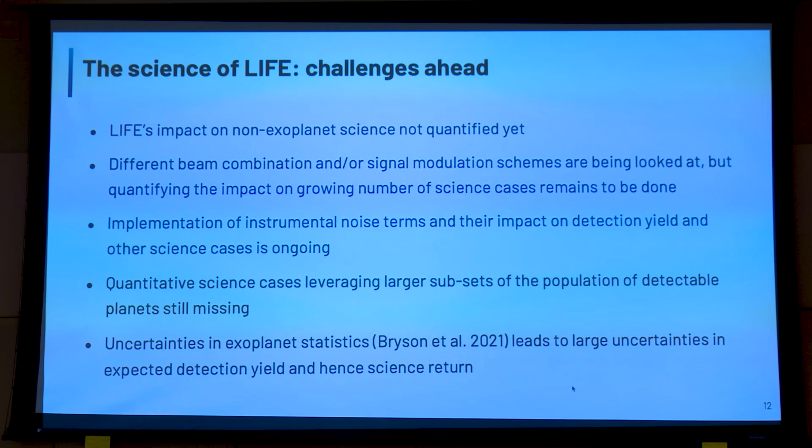Another challenge that we're currently facing is we're starting to investigate different beam combination or signal modulation schemes, which is, I think, very important. But then we also have to fold this back into the different science cases, right? And this has not been done yet systematically. So it's great that you investigate different combinations, flavors of nulling and so on, but you would like to make sure that you also know what it means for the science, and this we haven't done yet.